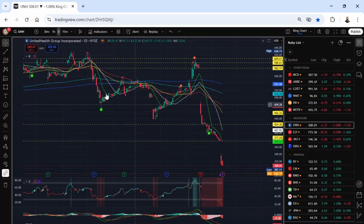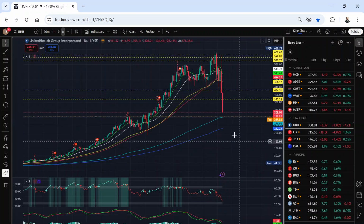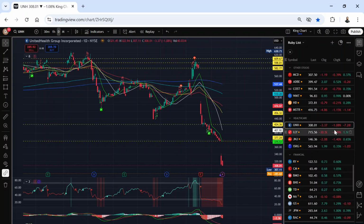UNH, this is the one I want to talk about. If you go to monthly chart, you can see here, this whole area is nice support. So it could go like 270s. It could go a little lower, 240. So this is an area you should slowly start to accumulate. I think this is a good area you should be looking to buy UNH. But wait for price action to settle down.